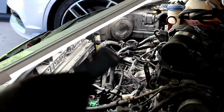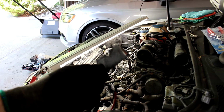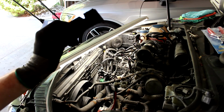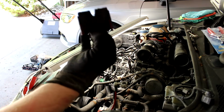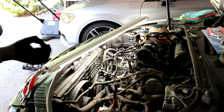This is the problem that I was warned about. You see that grain on there? That is carbon build-up. Now, there's quite a lot on there. I don't know whether it's bad or average, but they need cleaning for sure.